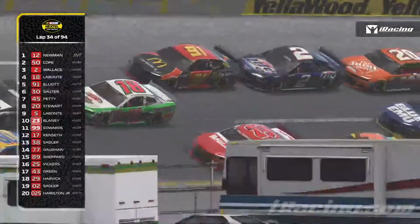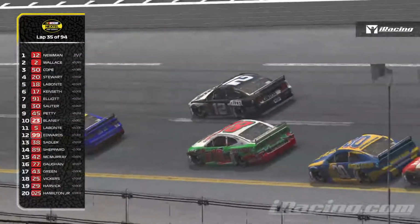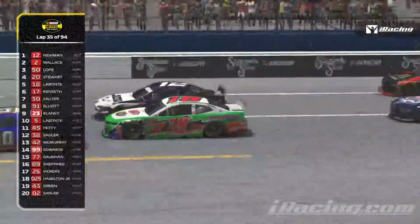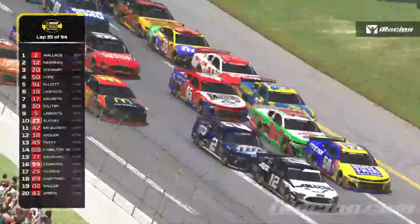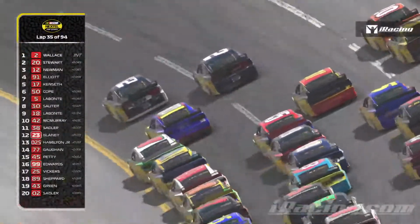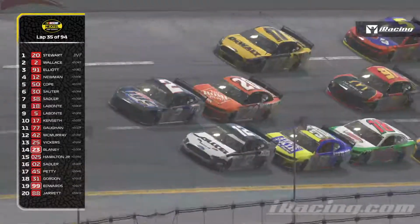Derek Cope in the 50 gets a push from Ryan Newman in the 12. And Bobby Labonte in the 18. Whoa. Careful. Newman slipped out of line. That was a bit of a mistake, kind of. And Derek Cope. Can he beat him to the line? The 12 is going to get there, with help from his teammate, the 2 of Rusty Wallace. So there is the 50 of Derek Cope now trying to work his way back to the front.